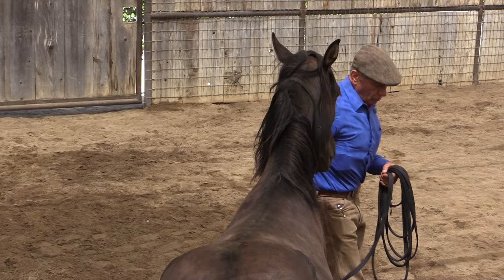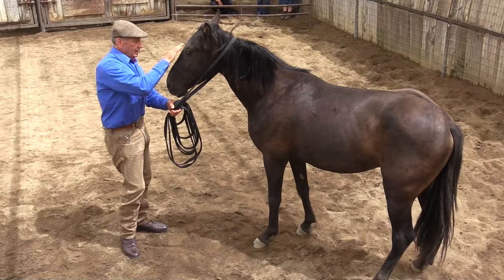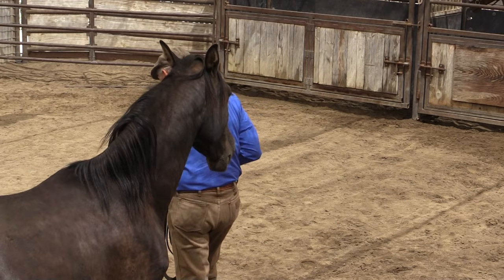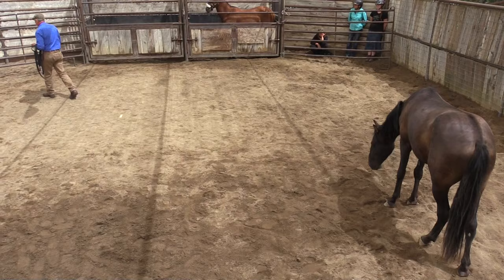Oh, you can't teach a horse to lead that fast, can you? Yep, you can. So just a little tug and a rub. A little tug and a rub. Oh, wow, this is going so well. I'm going to go get a halter. Now, he's had a halter on that was put on in the chute.